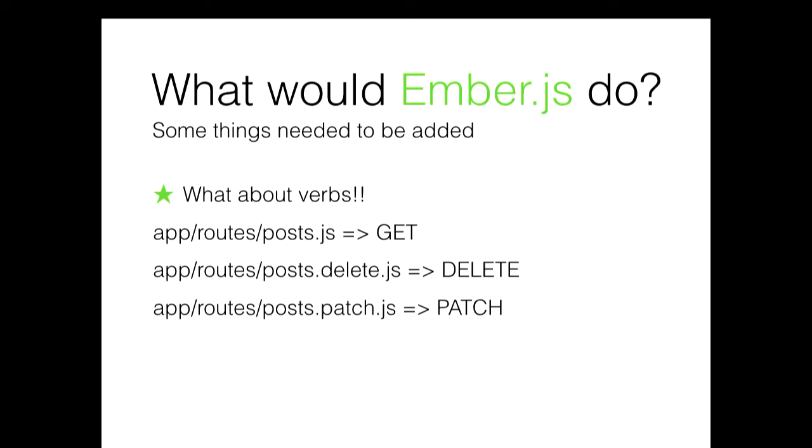If your route is named the same as it would be in Ember, with app routes posts.js, it's a GET request. If you add .delete.js or .patch.js into the file name, into a second file, you can just drop in extra files to handle different verbs, then it will be handled differently, depending on the name of the verb.